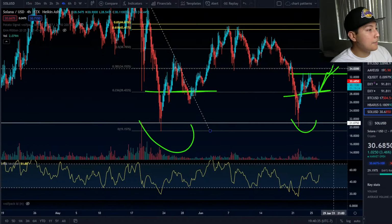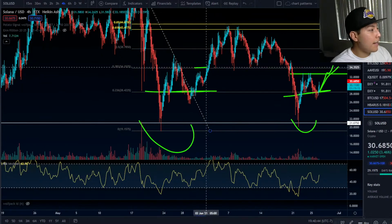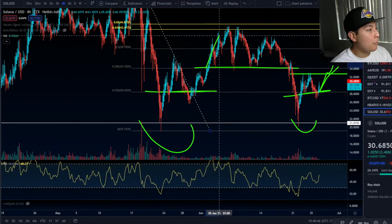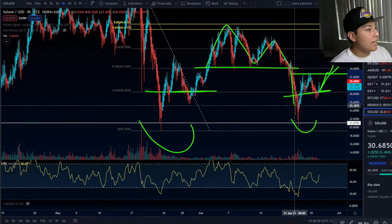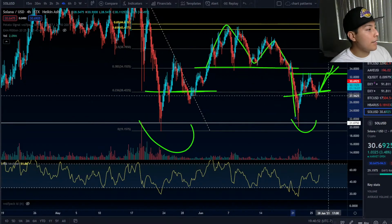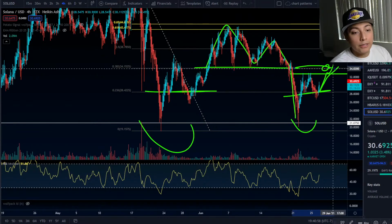So I do see it come back up here and retesting this area of resistance here at $34. Because look, do you see how this was just massive support? We made a double top pattern, broke down, hit that price target, came back up, and we're gonna retest again at this level at $34.